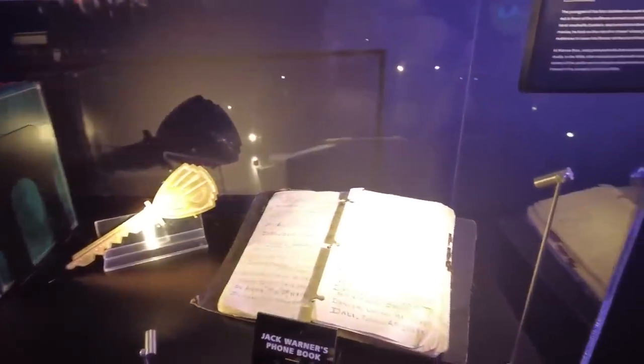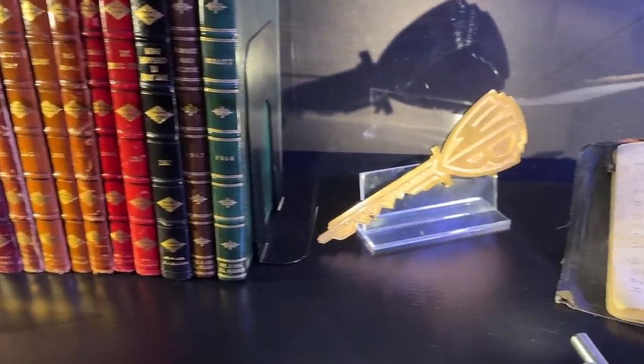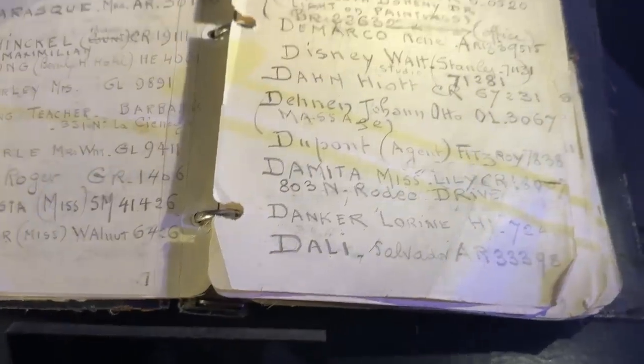No, not souvenirs, props, no. Things? Heirlooms? I don't know. I need to drink this coffee, including Jack Warner's personal phone book. And the craziest part is that Walt Disney's phone number is right there. Wonder what would happen if I called that today. It's only 5 digits, so it would not work.